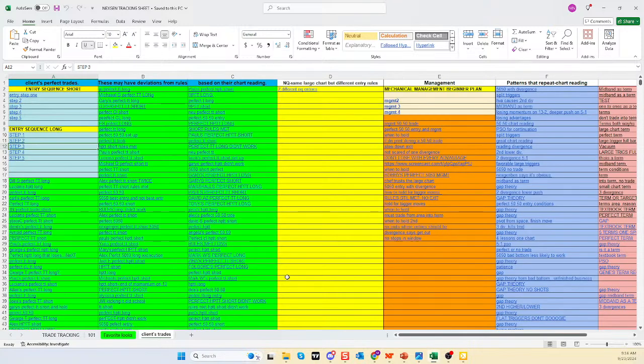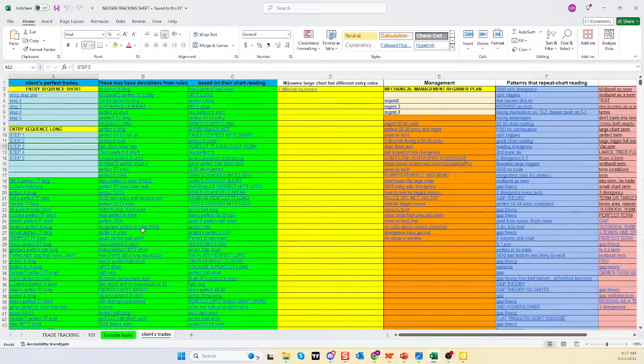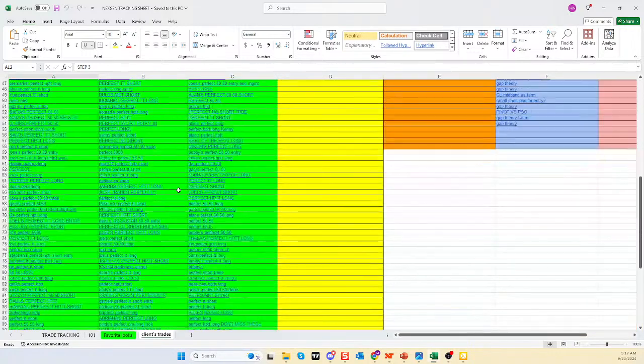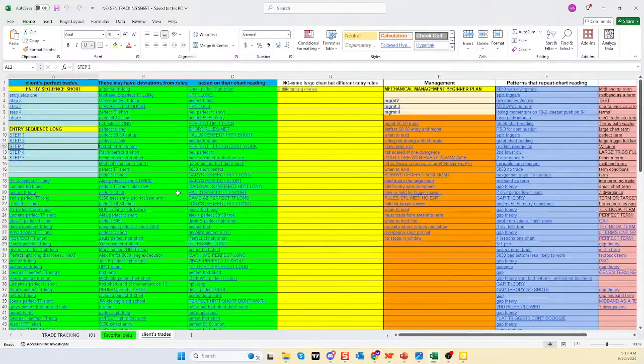And then on the client trades tab, this is where I've done the work that you're expected to do to get to where you want to be. Sorry guys, $1 million jobs take a little bit of effort. I've got almost 400 pictures in the green section of you guys doing great things with this software.